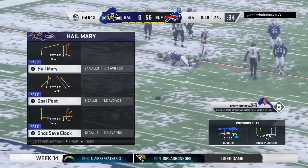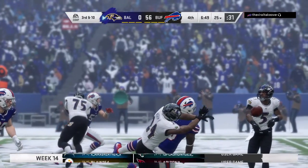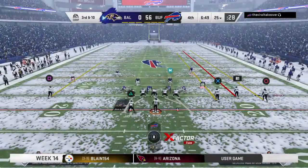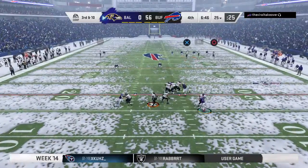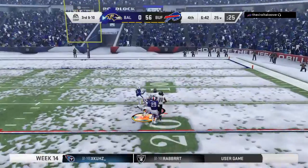Another incompletion. It's a wonder he's still moving around back there the number of times he's been sacked. Yeah, he's staying out there, isn't he? And you don't think about it much in a game like this, but he's showing incredible leadership. Still competing, still fighting, not taking himself out of a ball game that appears lost. He's going to go for a big play downfield.